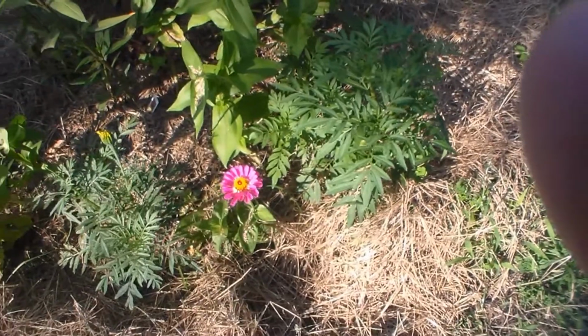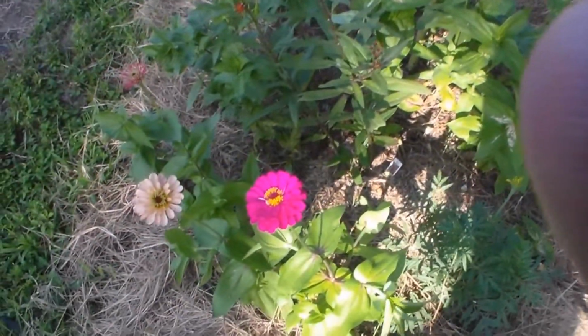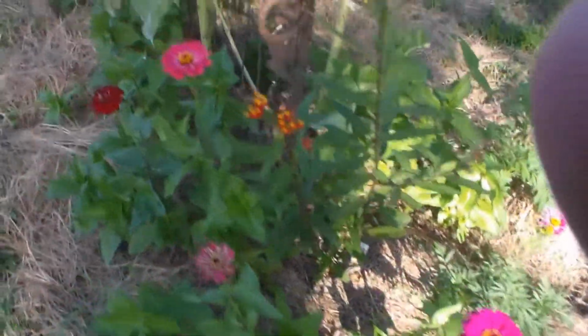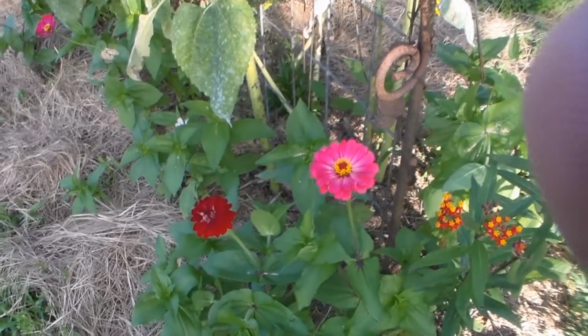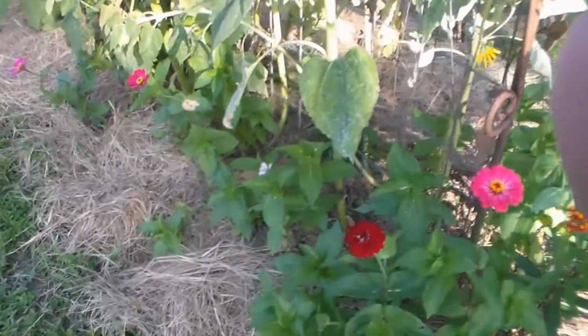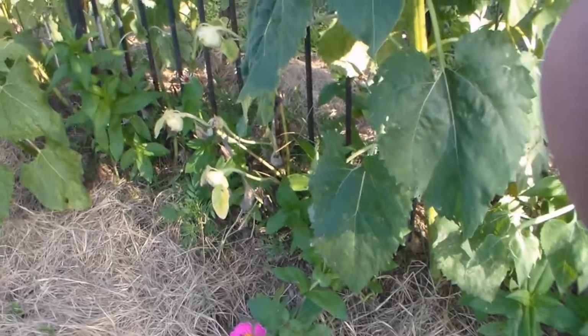So the flowers are coming around. Of course, I'm not trying to grow flowers. I'm only doing this for the bugs. The girls say, "Oh, that's pretty," but I'm not here for the flowers necessarily. I'm trying to grow food, and so these are just to bring the bugs in. These bring the pollinators in. Anyway, let's move along, and we'll skip over here.